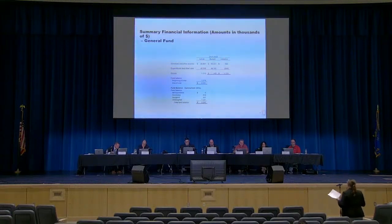Now there's a couple different reasons for that. You have a category in your financials that's called local revenue, and that's where taxes, investment income, student fees, all of that type of activity flows through there. You were over budget in that category by roughly $294,000. About $200,000 of that was in the form of investment income. The market's been our friend in the past, so very positive results there.